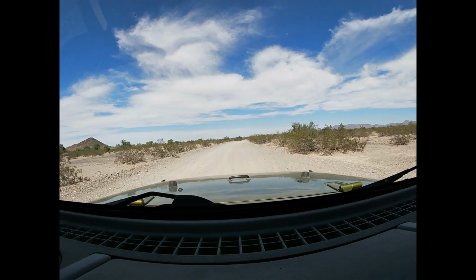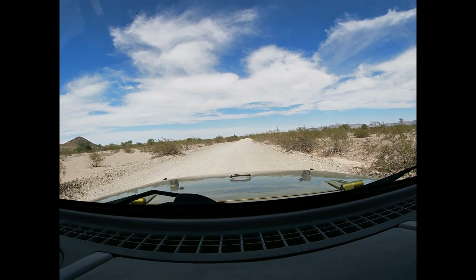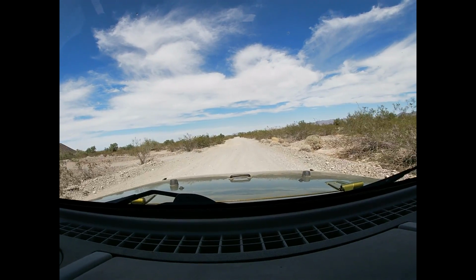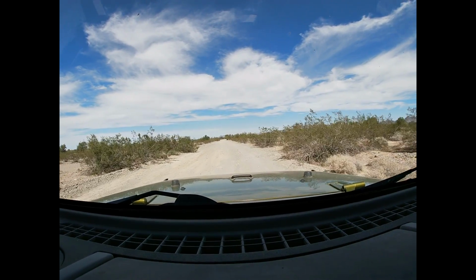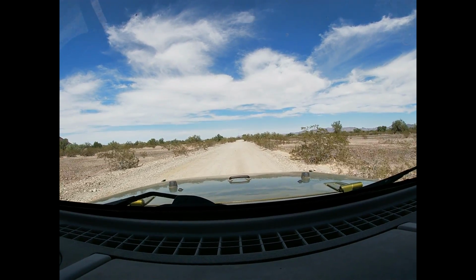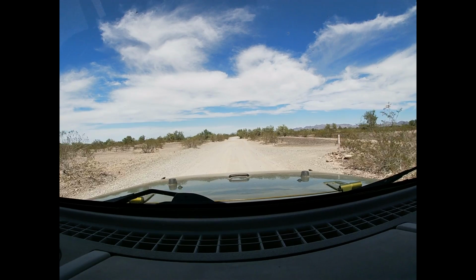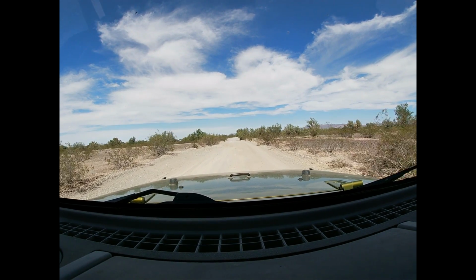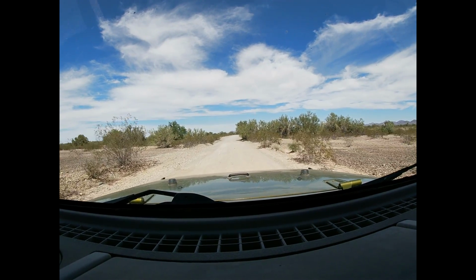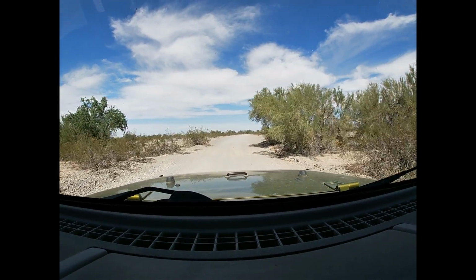It's pretty washboard out here. Jeez, about the end of September already. End of September, so November, December, by December, this place ought to be just crawling with people. You'll see campers and side by sides and just people on bicycles, and it's gonna be just hopping back here.